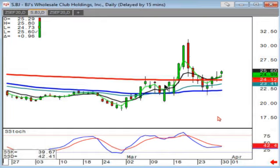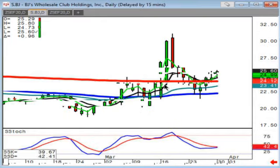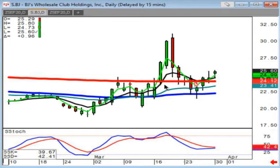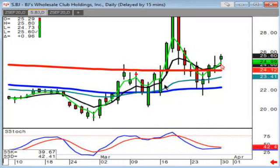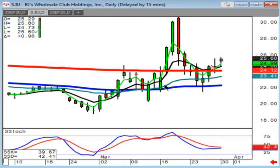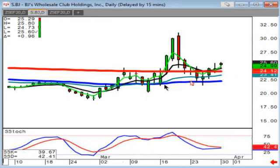Now, what do we think about BJs? Make this a little bit bigger. Look where our Morningstar signal occurred. And now where are we trading? Trading above the T-line. And what did it do today? It used the T-line again as support, which is added benefit or added indication that the bulls are still in control. So I wouldn't call it necessarily a J-hook pattern, but I would anticipate there's going to be more upside.